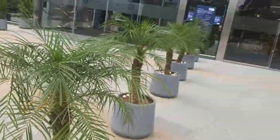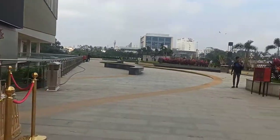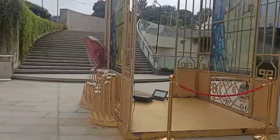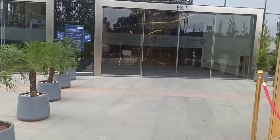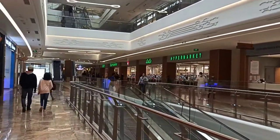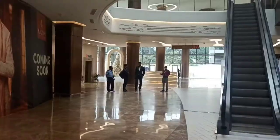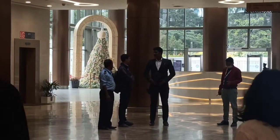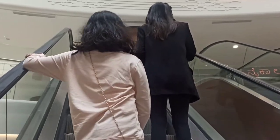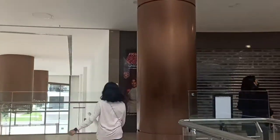There were different types of plants, small to big, different in colors and type. They were really very beautiful. This is the first floor, and here there's a shop where you can exchange the currency from Indian currency to another country type. Now let's go to the second floor. It was a really huge place. It was like a palace and I was really excited.